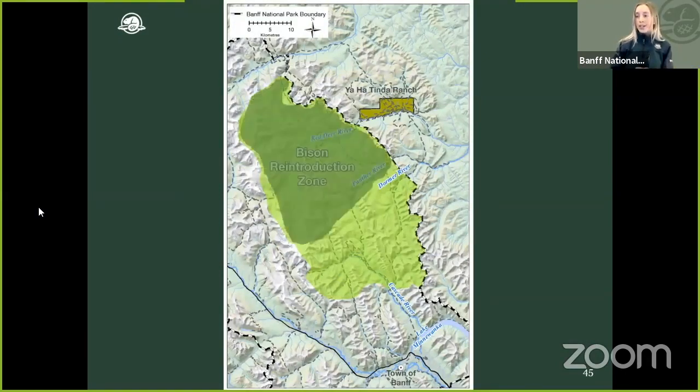adopt as their new home range, is that they're spending time in that northern section of their protected area. So over the next few years of the project, we're hoping that they'll travel south and really experience that full light green area that they have access to.